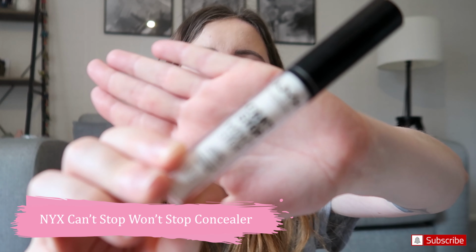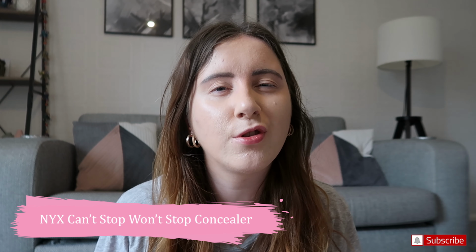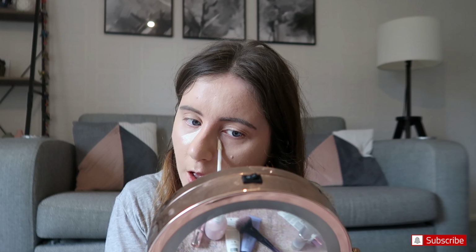And then for the under eye area, I am going to go in with a lighter concealer. So this is the NYX Can't Stop Won't Stop. I did get this by mistake, because usually when it comes to drugstore makeup, even the lightest shade is still a little bit too dark, but I think they played me with this. This is in the shade Pale because I am pale, but it seems really light. But we're not going to let that go to waste, because we are just going to put it under the eye area.